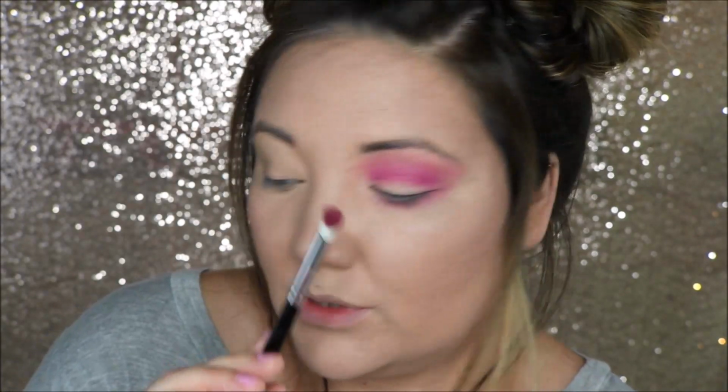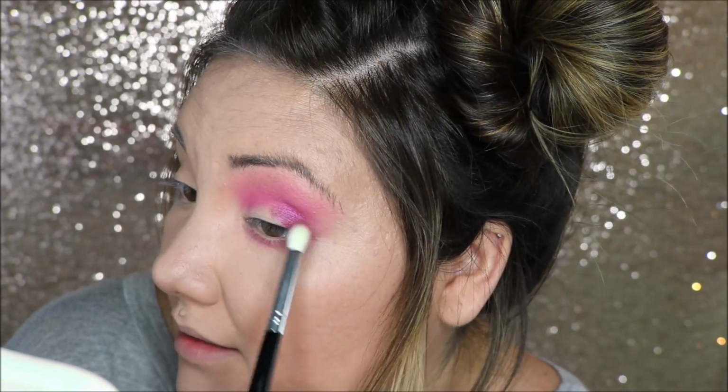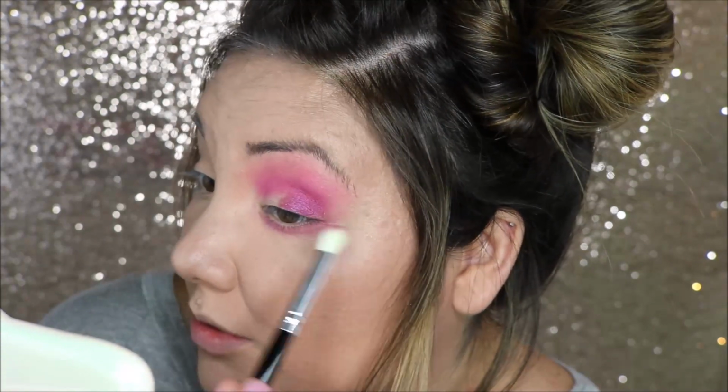And this one is having a little bit of a harder time picking up. I do have to dig a little bit. I haven't swatched these yet. This is kind of like a maroony type of shade. It doesn't look super shimmery in the pan, so I'm kind of expecting it to look more satiny, I guess, but we'll see. Okay, it definitely is more shimmery than I thought it was, because I can see some shimmers going on here in my mirror.